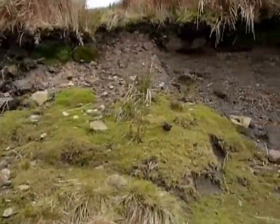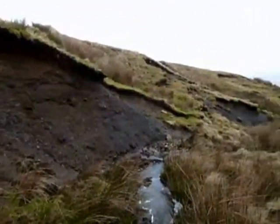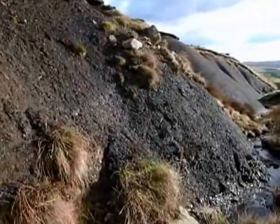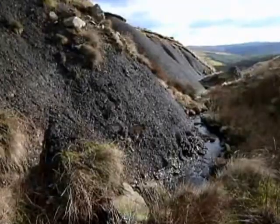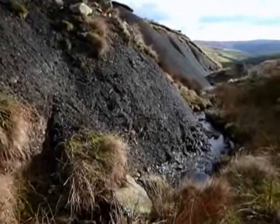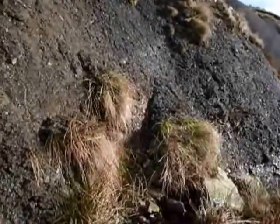If we look on further down the valley, we can see the deep erosion, the shale sides, the landslips. With an area like this, Warmbeck Gill, we need to ask ourselves, what's the history of this place? What caused this damage? Where did it come from? What time in history was the damage done?